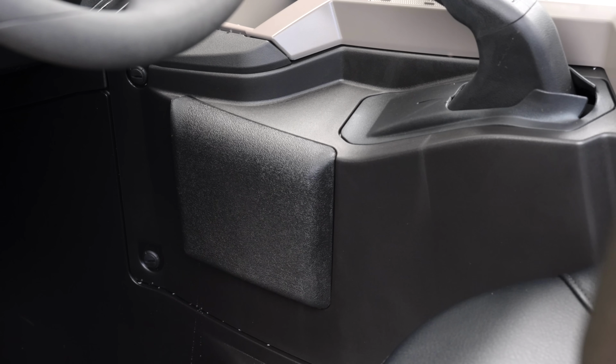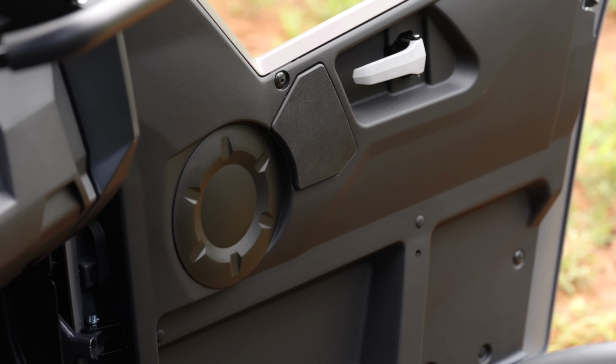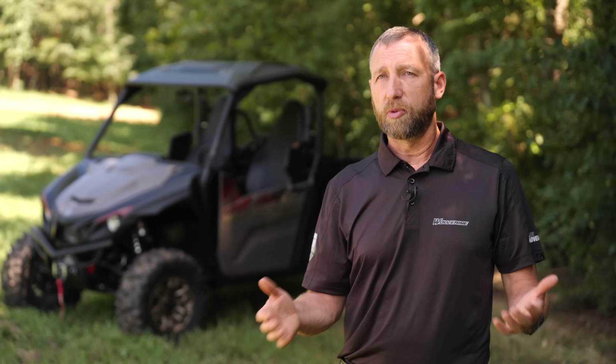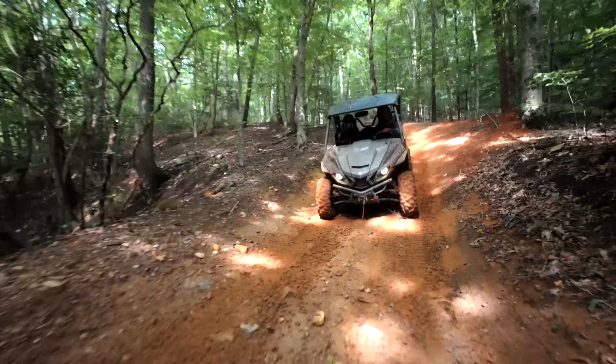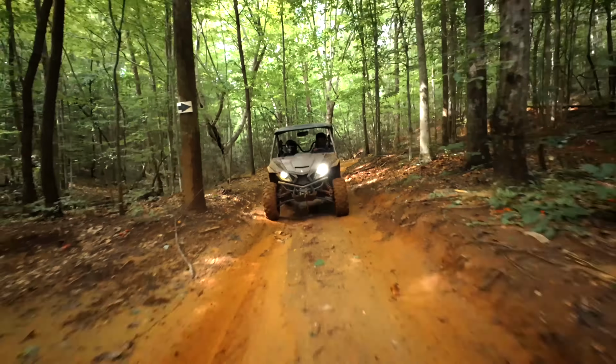So that's a key similarity, and probably one of the biggest ones that we brought over from the RMAX were the soft touch points on the door skin, and then of course on the center console. Hit you in all the right spots as far as providing you a nice comfortable spot on rough terrain, all day riding. Really exceptional amount of comfort on the X2 1000, same as what's on the RMAX. And what Pat means by the soft touch points are these cool little rubber inserts that they've put into places inside of the cab where your elbows rest against the door pocket or your knee rests against the center console.